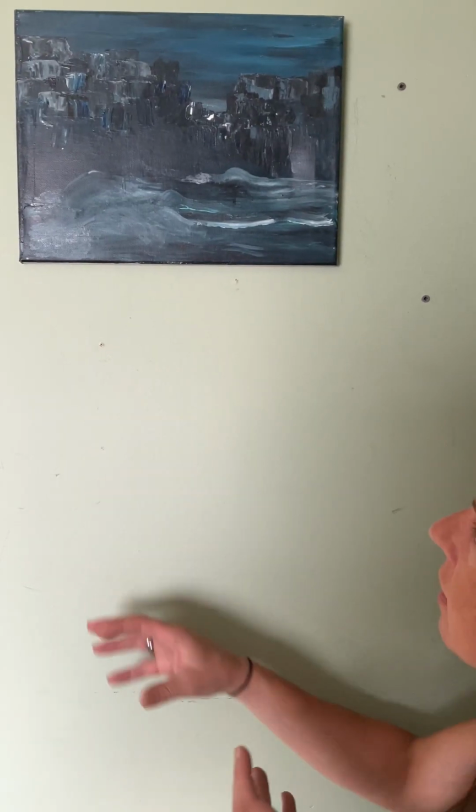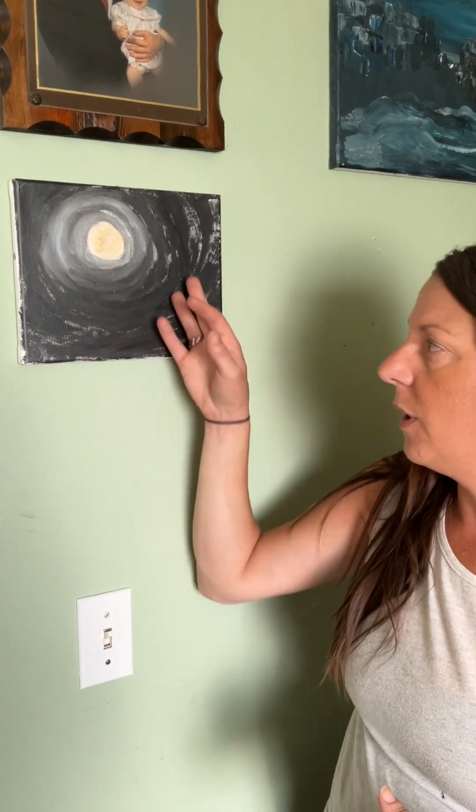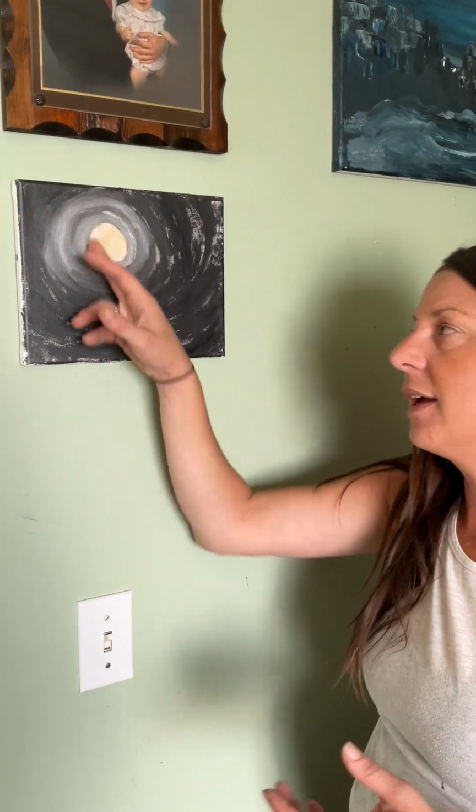I wasn't quite in a great mood. I was kind of feeling dark, and there was lots of commotion going on. I was using the black and blue to show that emotion. So I went outside and I saw the moon. I was like, okay, yeah, it's pretty.